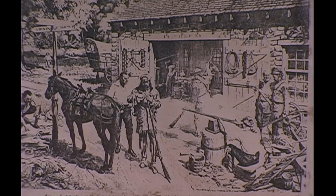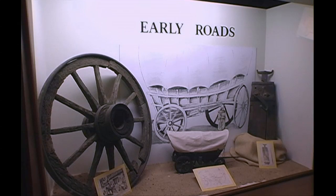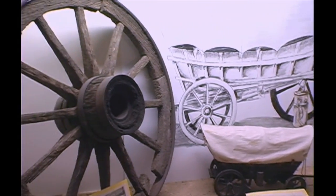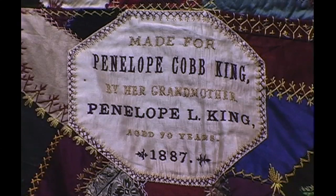Now, when the Cobbs first moved here, there were no roads. So they brought what they had to bring, only the necessities, and it was carried on pack horses. They came on trails that were buffalo, deer trails, rather than actually having roads in. But eventually the roads were built. They brought the rest of their belongings over from Northampton County, North Carolina.